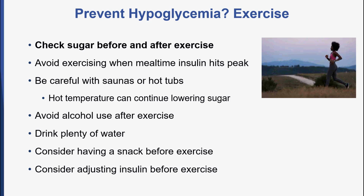We recommend also avoiding exercising when mealtime insulin hits its peak. That's when it's most potent and doing its maximal impact on glucose lowering. And be careful afterwards about heat, so saunas or hot tubs, as those can cause lower blood sugars. And again, like we talked about before, avoid alcohol after exercise, as those can both compound and cause low blood sugars. Stay hydrated. Consider snacking before exercising to prevent that low if that's going to happen to you or has happened historically in the past.